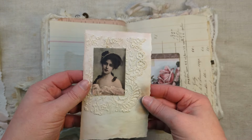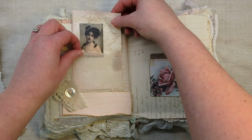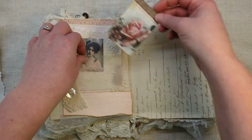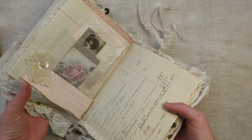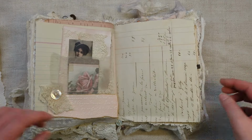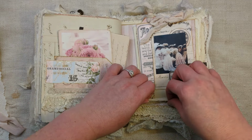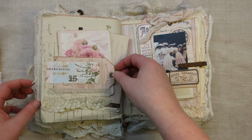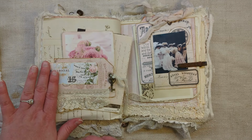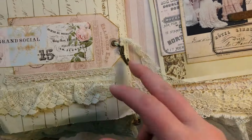And again, that's a gorgeous piece of lace. Oops. And that just pops into there. See how sheer that is? It's so thin. Like, I don't want to tear it. Then again, the other side of the ledger. Really pretty, original. God, so pretty how she, like I said, all the layering of all the laces and things. Oh, so she's got a tag that she's stuck down on one side and it's just like a little top spot. And I love that she's added a little key to it as well.